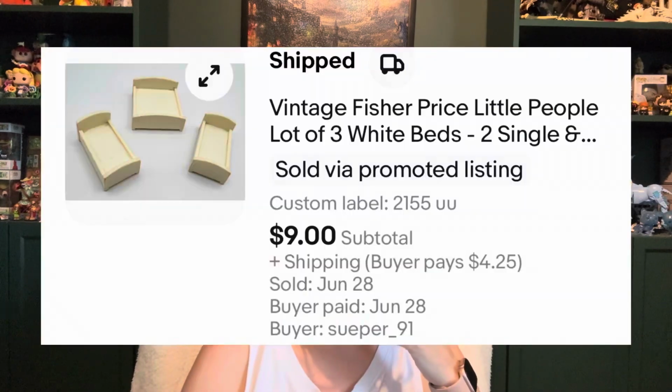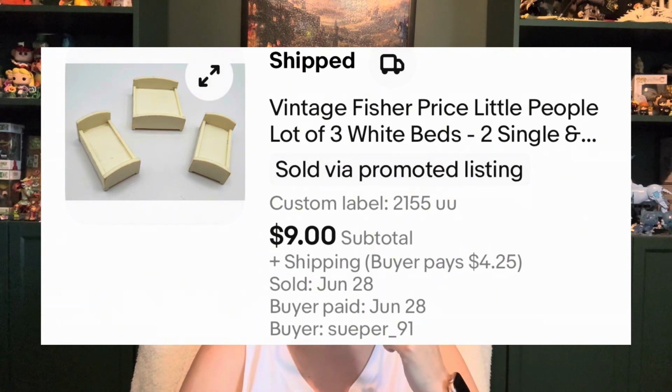Next is this vintage Fisher-Price Little People. This was a set of 3 beds, 1 double bed and 2 single beds. I had $1 into them. They sold for $9, and so I made $4.28 in just a day.